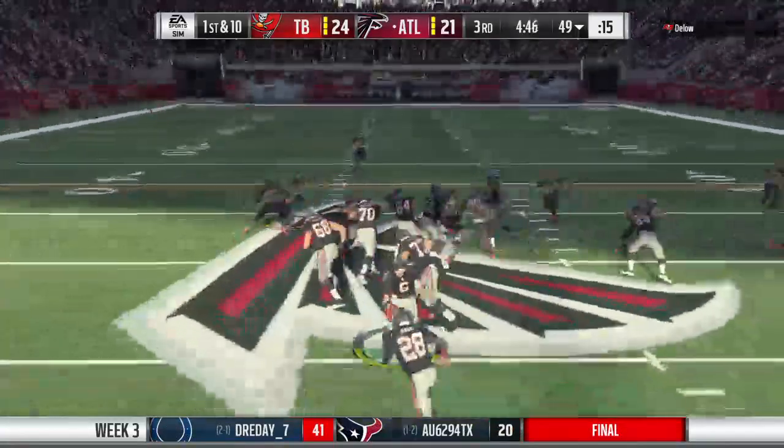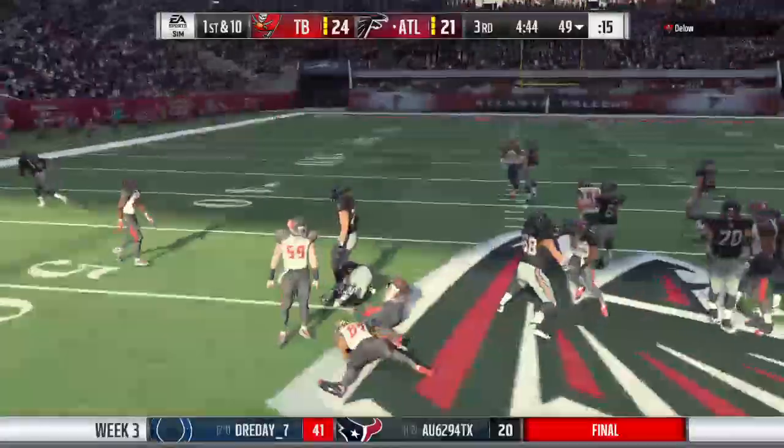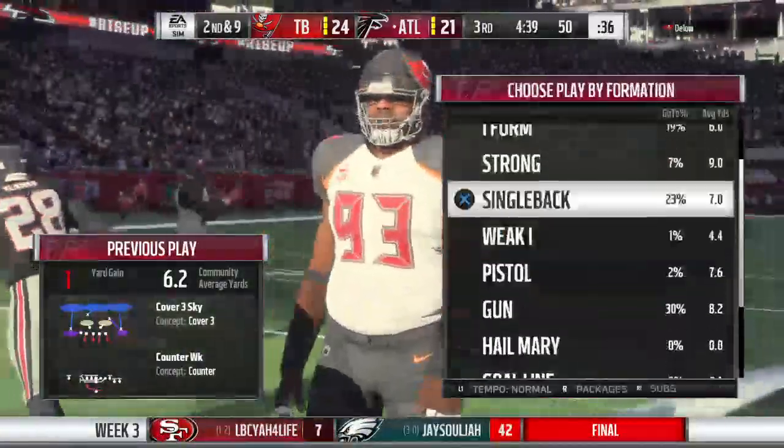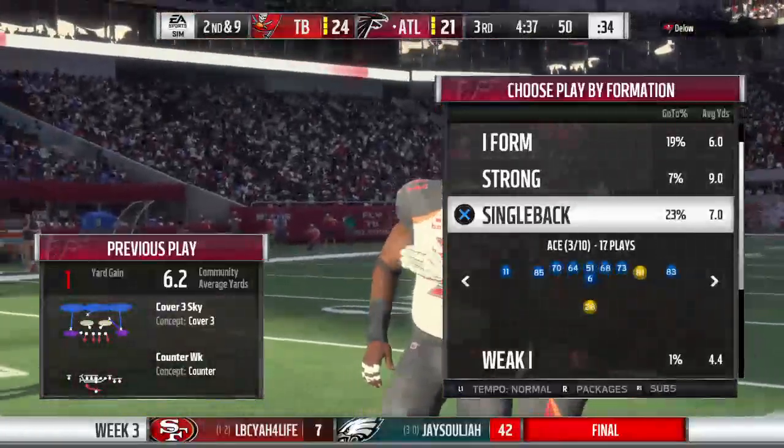But sometimes you just don't want to break tendency. Stay with what you are, stay with who you know, and go get the first down. That's exactly what they did. Just a yard on the pickup there, and it'll bring up a 2nd and 9.